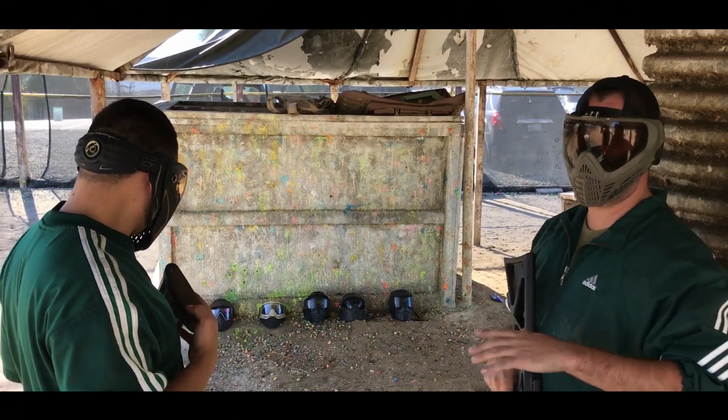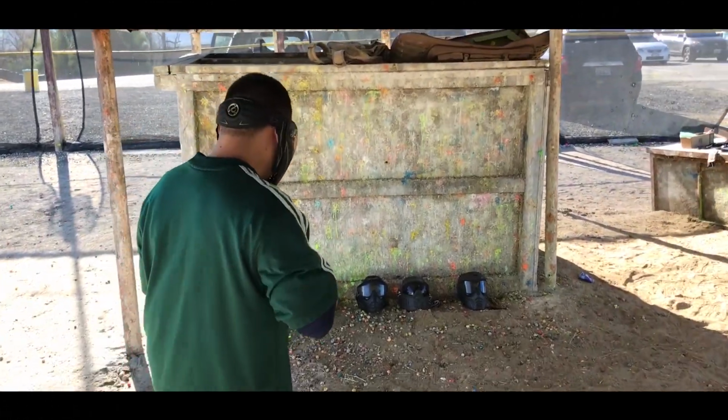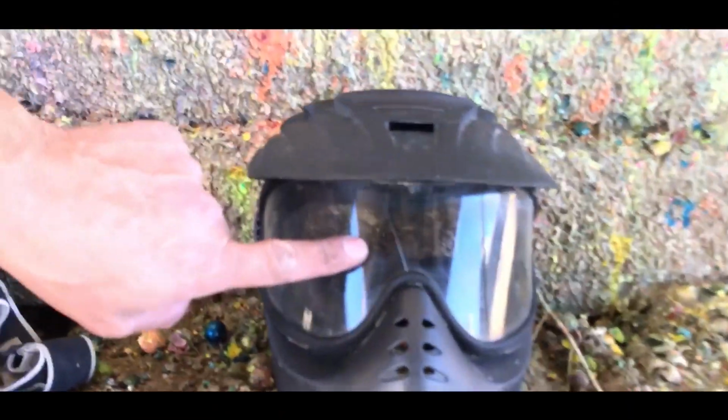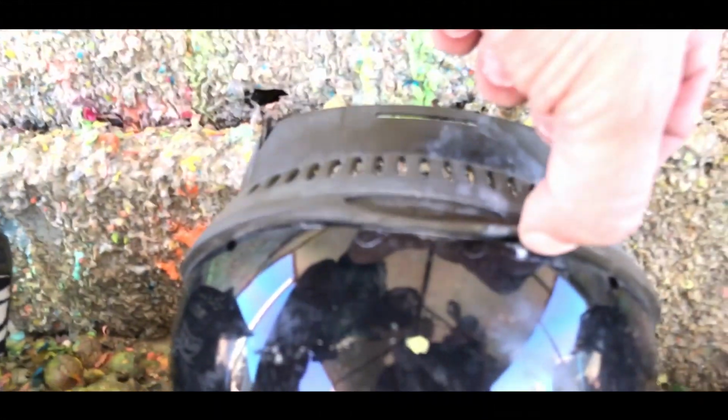And then the final mask is kind of like a generic mask. That mask had to have been purchased in about 2009. That one actually has a crack mid-lens that goes all the way through. You can actually see a gap in the crack. Right there. So compromised integrity. When there's compromised integrity here, there's a gap right here. So we're going to test all these various masks.